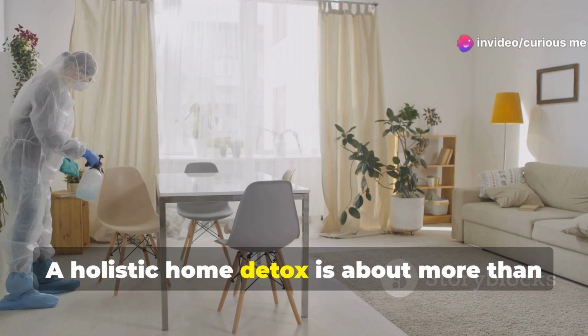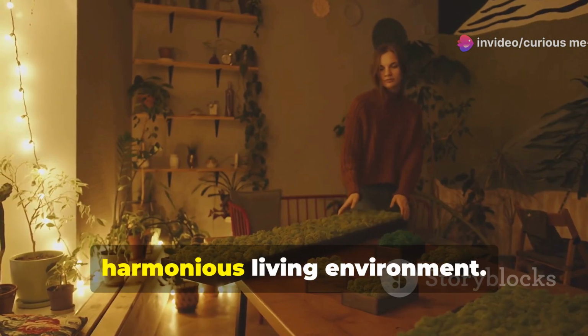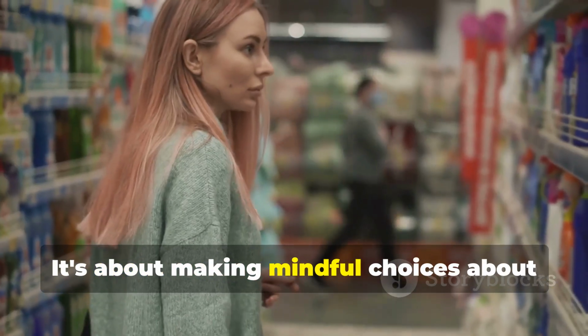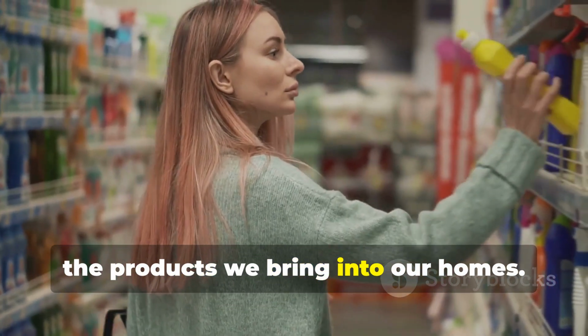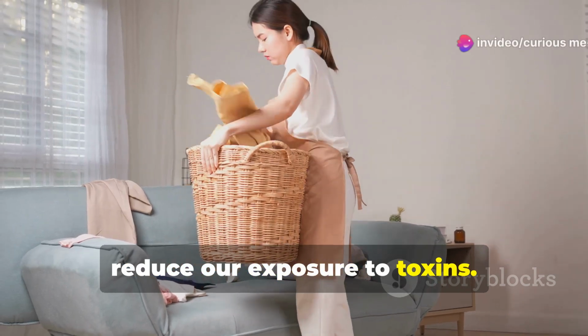A holistic home detox is about more than just cleaning your home. It's about creating a healthy and harmonious living environment. It's about making mindful choices about the products we bring into our homes. And it's about simplifying our lives to reduce our exposure to toxins.